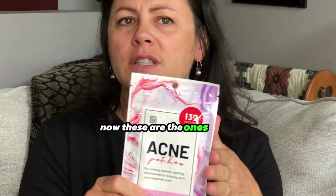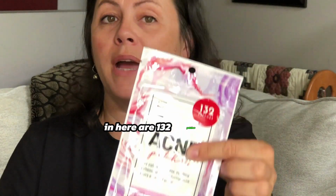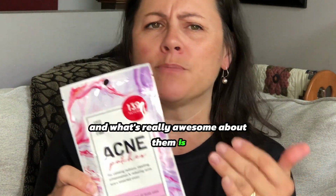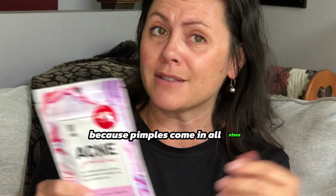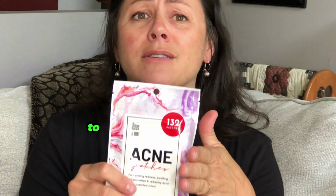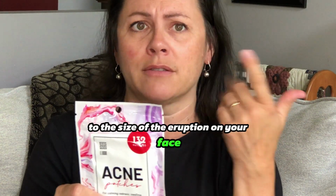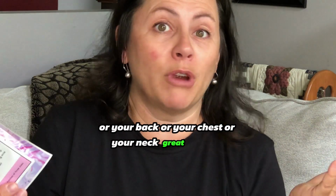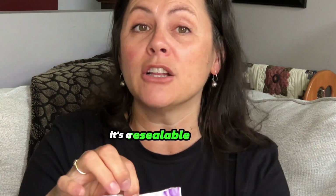Now these are the ones by Gushe. In here are 132 patches of a variety of sizes. And what's really awesome about them is because pimples come in all sizes, these come in 3 different sizes. So you can tailor the size of your patch to the size of the eruption on your face, or your back, or your chest, or your neck. Great options. It's a resealable package.